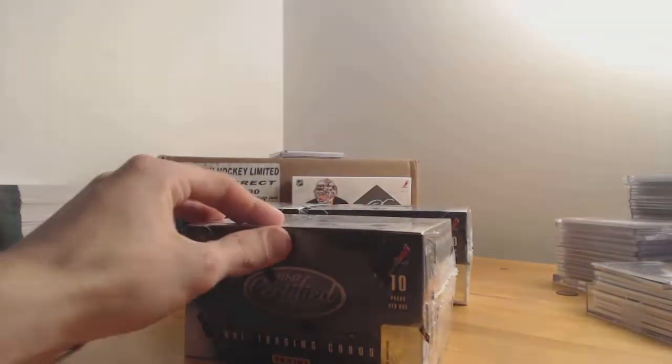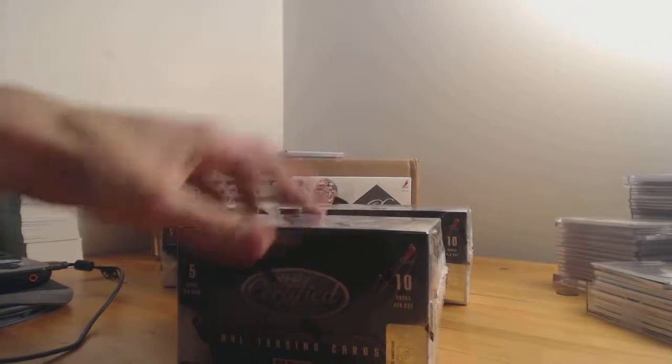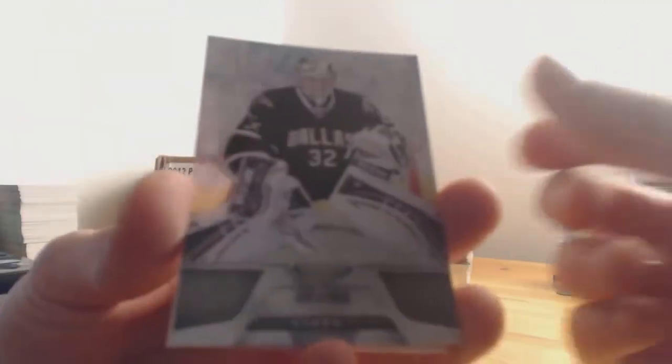Alright, let's move on to the fun. Let's hope we can pull some gems out of here. That is near the end of the master case, so there should be some major hits remaining. Checklist. Empty box. Alright, let's get breaking. Good luck, everybody. Especially eFroggy15, wow. Hopefully a lot of hits come out for you today. Let's do this thing.